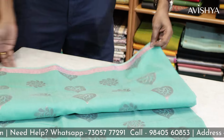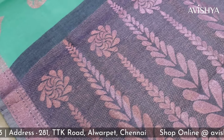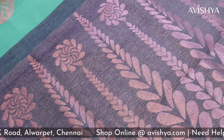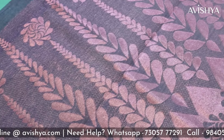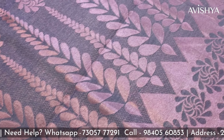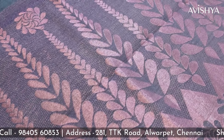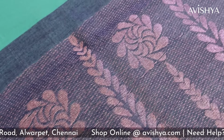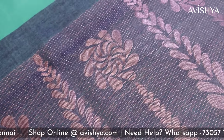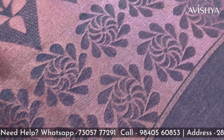Let's see what the pallu looks like. I'll just open it out for you. Wow, gorgeous, fantastic. So the pallu has actually taken off from the zari color. It's a beautiful purplish pink pallu with lovely floral motifs, floral and fern motifs. There's a series of tall ferns at the end of which there is a floral motif which looks almost like a rosette. It's lovely. And there are lovely, beautiful grey color floral motifs in the bottom as well. So overall, the impact is really, really nice.